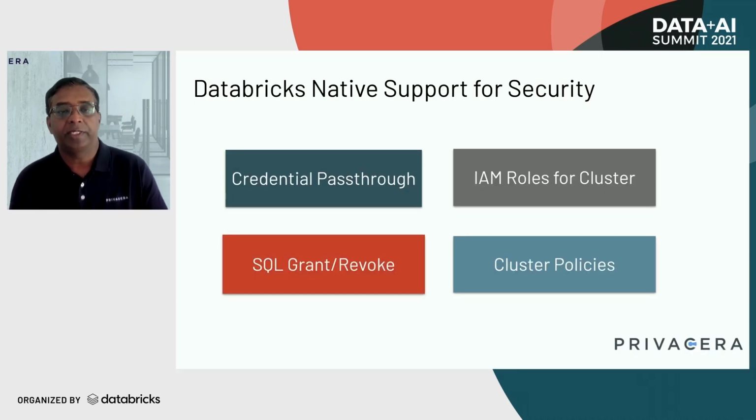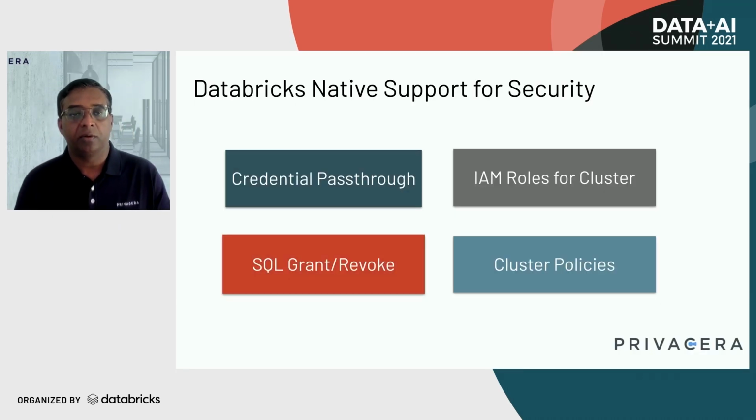So now let's see how we can address this, right? We'll start with the Databricks native support for security. Databricks has a pretty rich set of security features. For data, you can have user credential pass-through, you can have IAM roles, and you can also have grant and revoke for Spark SQL. We'll talk a little bit about that. With IAM roles for the cluster, the IAM roles are associated with the EC2 instances where the Databricks driver and the executors are running, right?